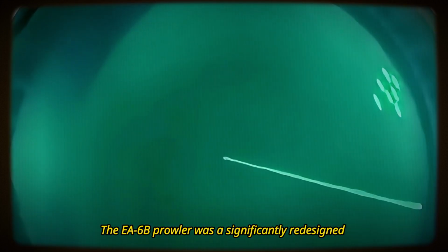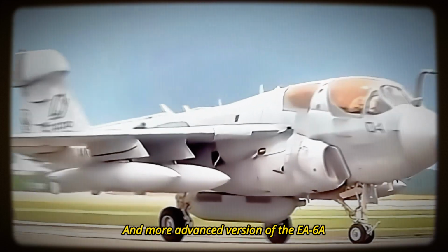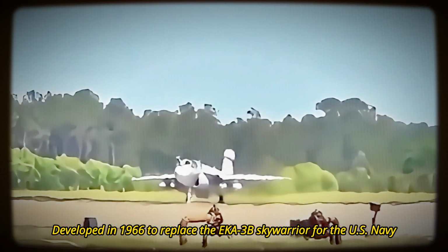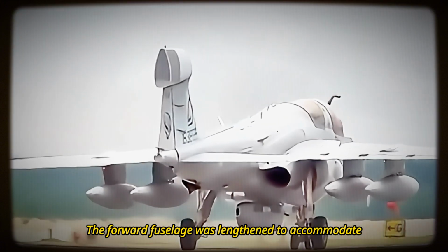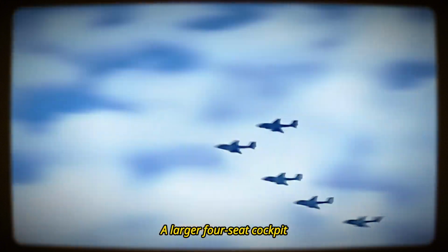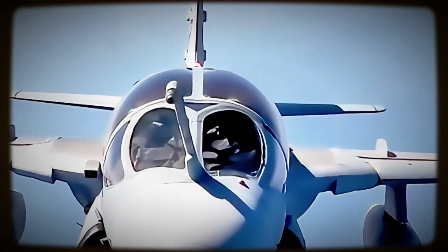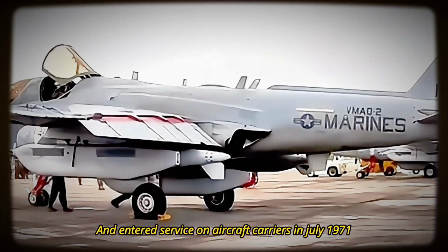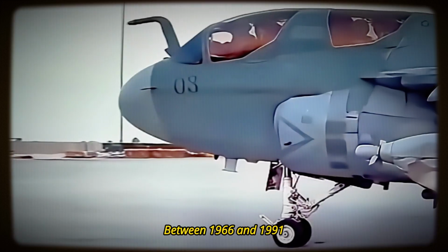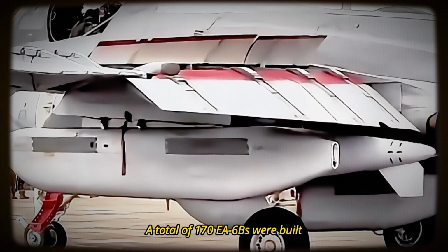The EA-6B Prowler was a significantly redesigned and more advanced version of the EA-6A, developed in 1966 to replace the EKA-3B Skywarrior for the U.S. Navy. The forward fuselage was lengthened to accommodate a larger 4-seat cockpit, and an antenna fairing was added to the tip of its vertical stabilizer. The Prowler first flew on the 25th of May 1968 and entered service on aircraft carriers in July 1971. Between 1966 and 1991, a total of 170 EA-6Bs were built.